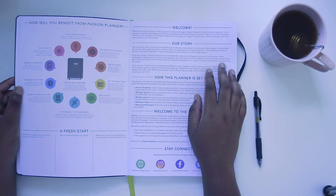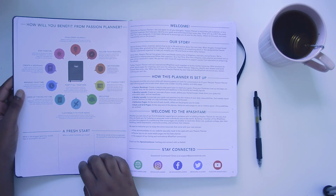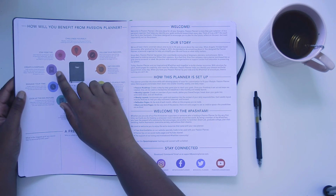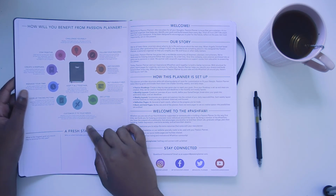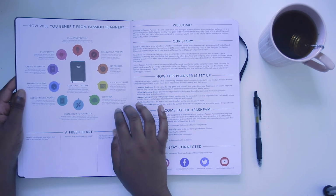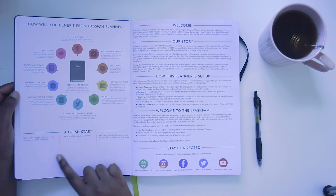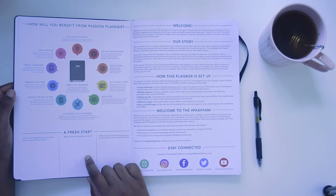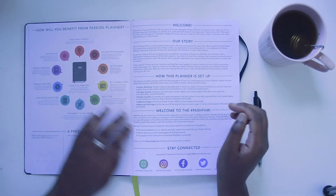On this next page, this is where some of the worksheet stuff starts. It's all about how you can benefit from them. There are quotes in here. It'll last a long time. You can manage your time in here, customize it and use it how you want to. All of this different stuff explains what the Passion Planner can do for you. And then there are 3 boxes down here under a fresh start that ask, what is the biggest goal you want to accomplish this year? Who or what motivates you the most? And write some words of encouragement for yourself during hard times.